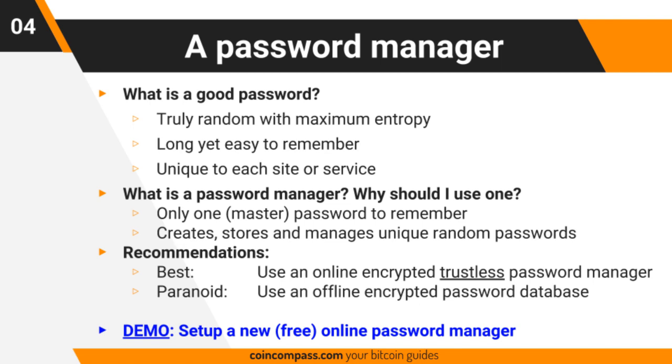So if you've made it this far, congratulations. You now have a secure computer running a secure connection using a unique dedicated email address, and you're generating long, unique, random, high entropy passwords with a password manager.